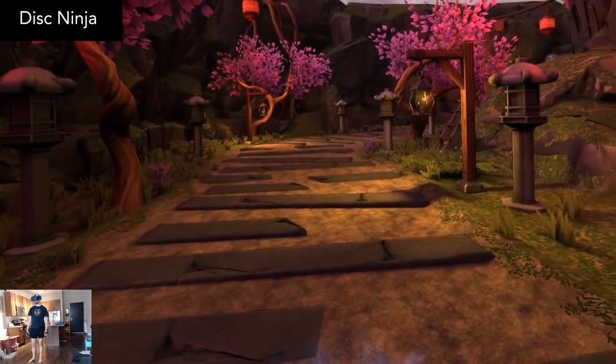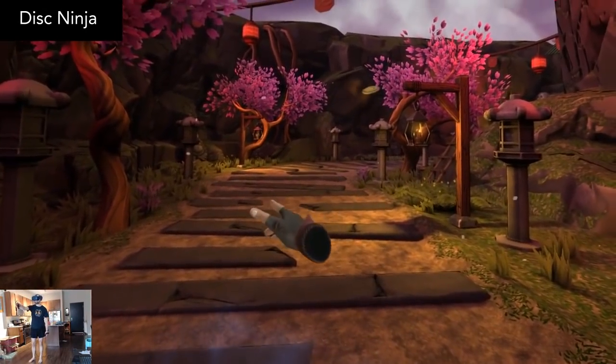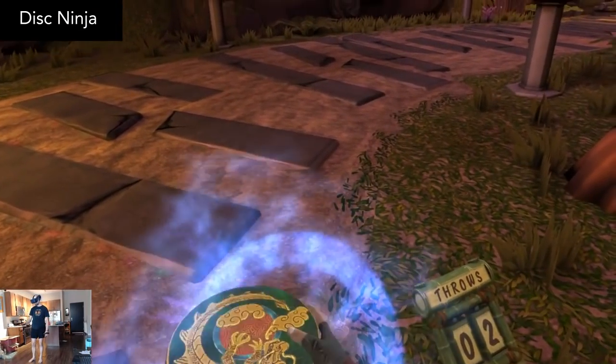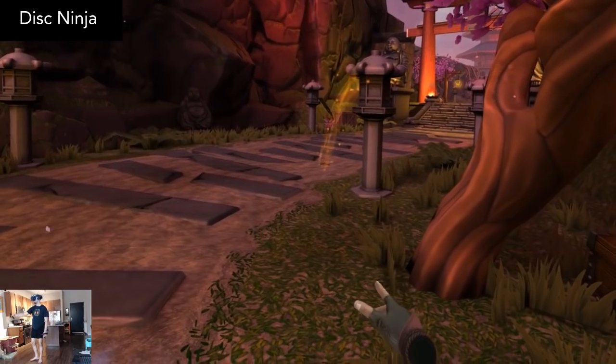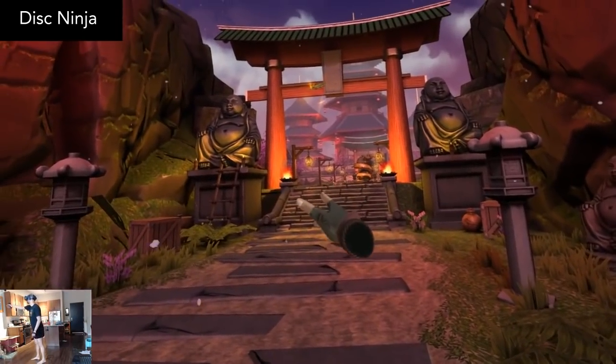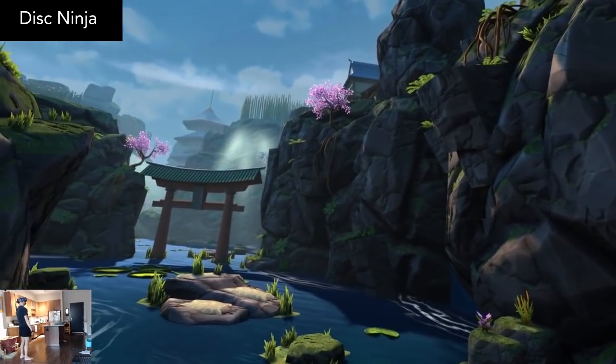Disc Ninja is a disc golf game set within a magical version of Japan. In a handful of courses, you need to get the disc to the end of each level, represented by a golden dragon. The best part of Disc Ninja is the environments. I find them really beautiful, and I love taking in the scenery here.